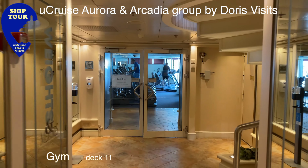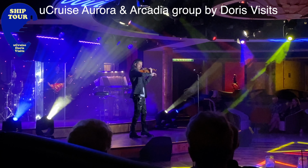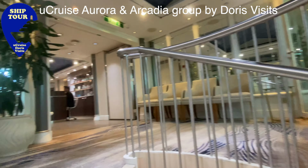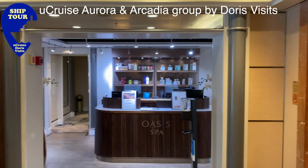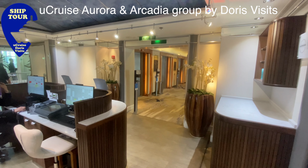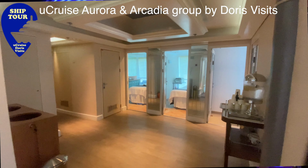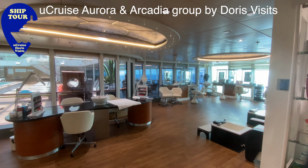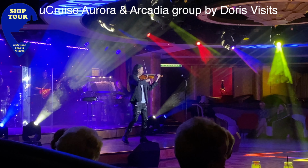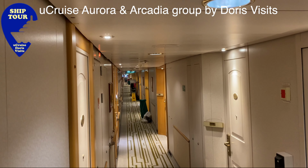The gym is on Deck 11. And the spa is on Deck 12 for all your beauty requirements, particularly on formal nights. On the way up to the top decks are cabins, and on some floors you'll find a launderette.